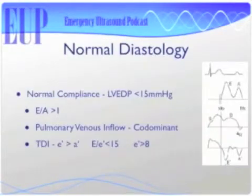So, talking about it briefly here. Normal diastology: we already said E is greater than A for your mitral valve inflow. Your E prime should be greater than your A prime. And if you take your big E and divide it by your E prime, that should be less than 15. It turns out that big E divided by E prime is a very close correlate to your pulmonary wedge pressure.